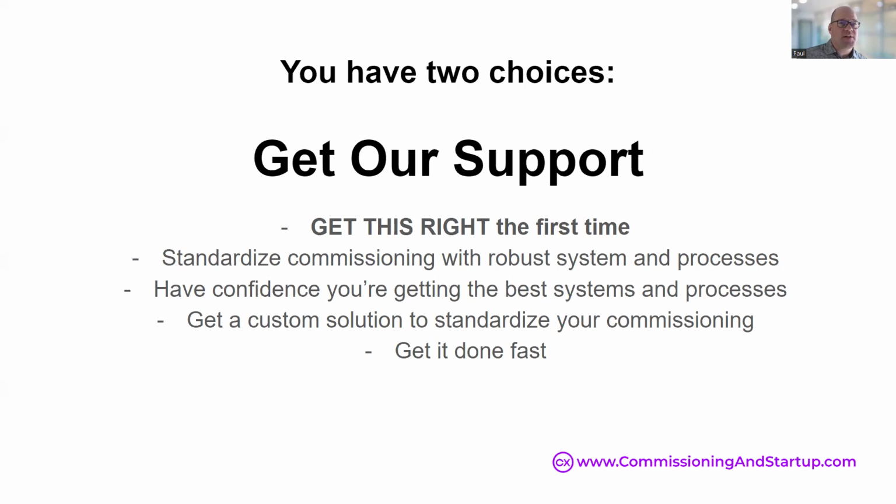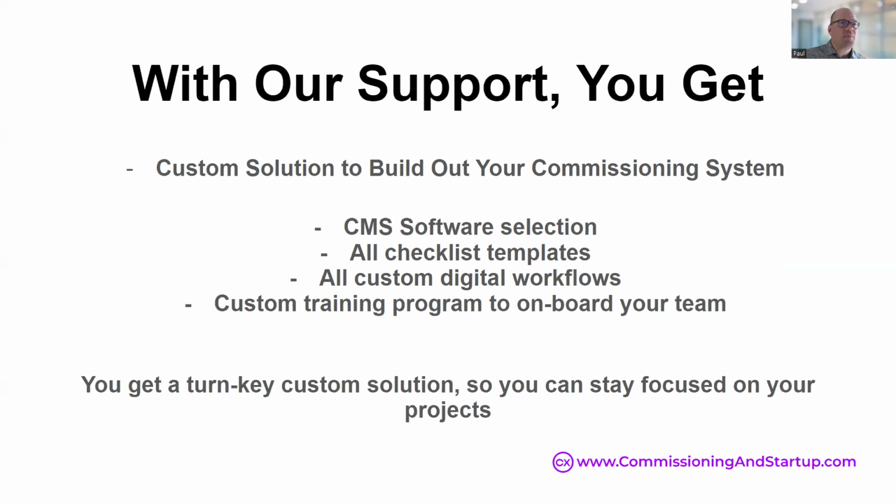You get systems and processes to standardize your commissioning fast because this doesn't need to take months. You can be using a new system in only a matter of a few weeks. Getting systems and processes to standardize commissioning doesn't have to feel so daunting when you get support to get the job done and get it done right the first time from someone who has helped several other groups get the systems and processes to standardize commissioning. So with our support, you get CMS software selections, so you can skip all the software demos and you can get the right solution right away.